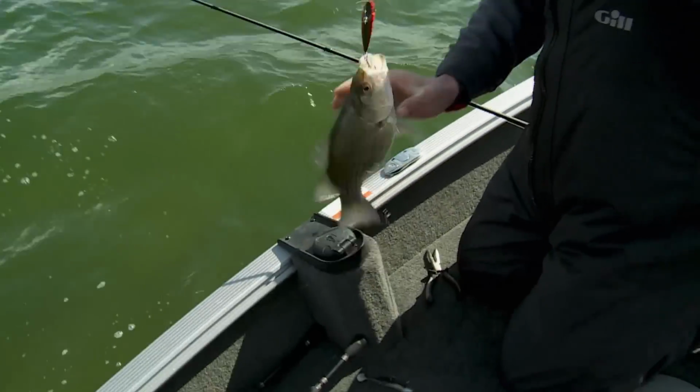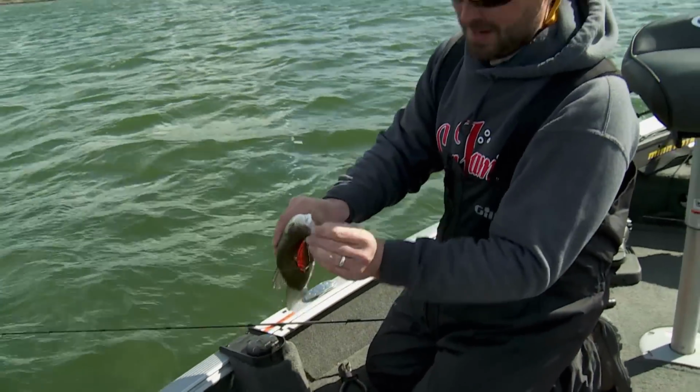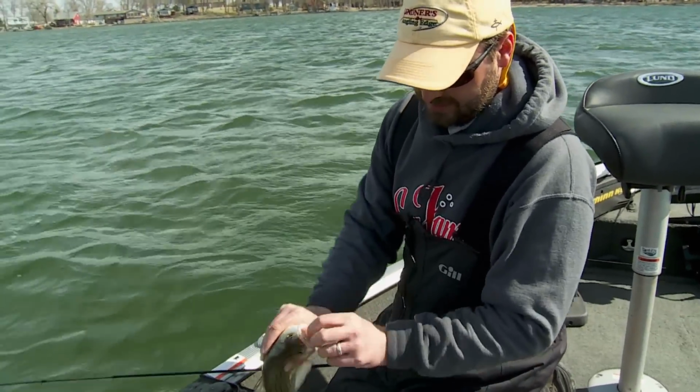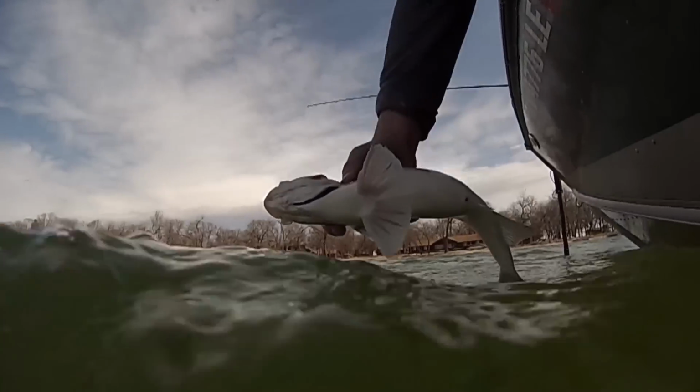That's the thing with these white bass, man. When there's one, there's usually a bunch of them, and they like to go mine, mine, mine, mine, mine when they see one of these baits. Not a giant one, but certainly a nice one.